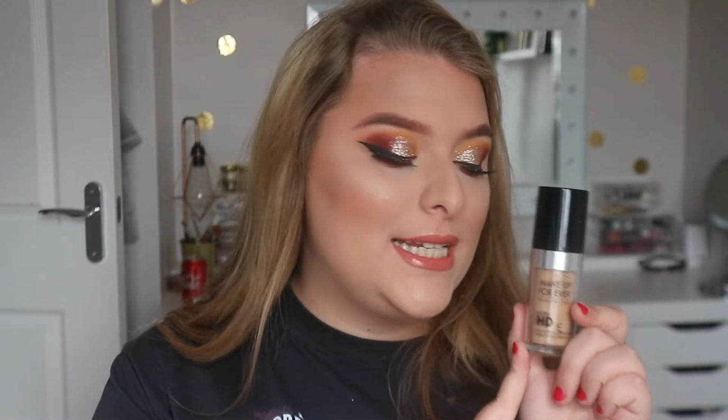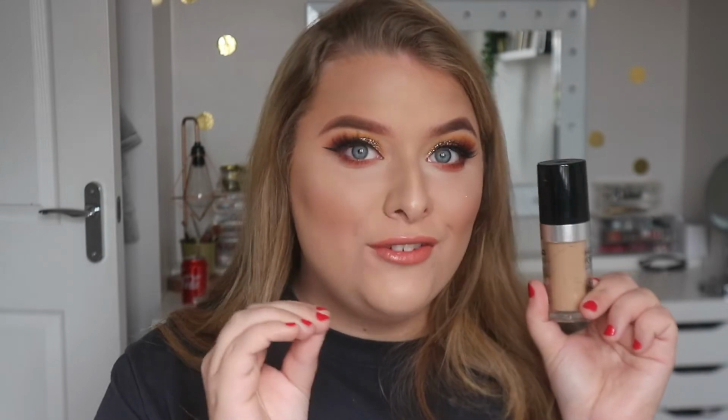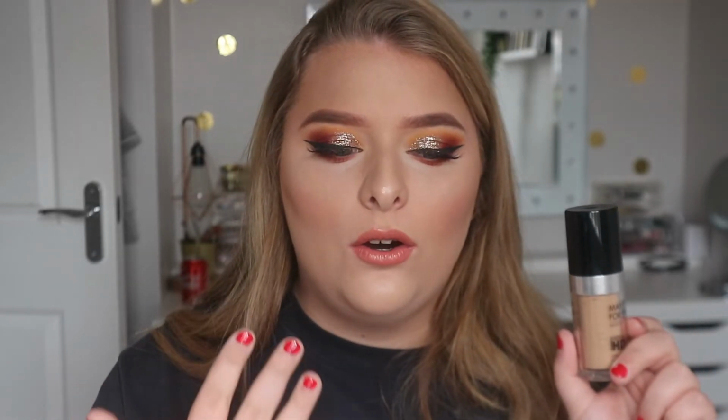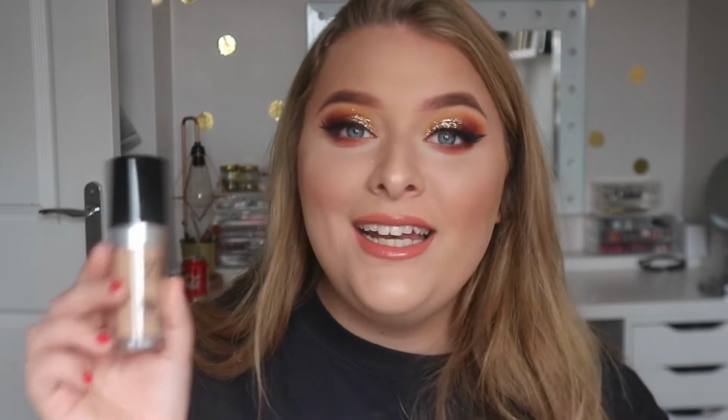This is the bottle I got sent to me, and they sent me the shade Y315. This was definitely too dark. I used to, come to think of it now, I don't know how I used to wear it to school because it used to be so dark for me. But I just used to drag it down my neck and then put quite a lot of lighter powder on. I don't know why I used to do it to myself, but I love it.